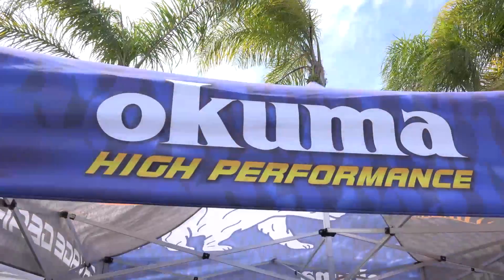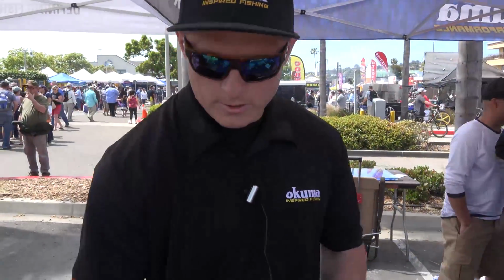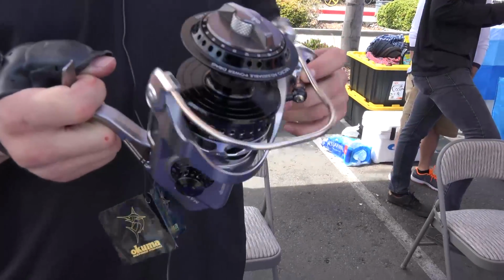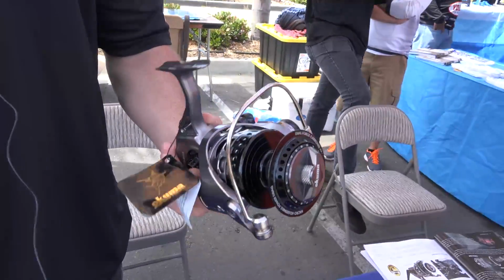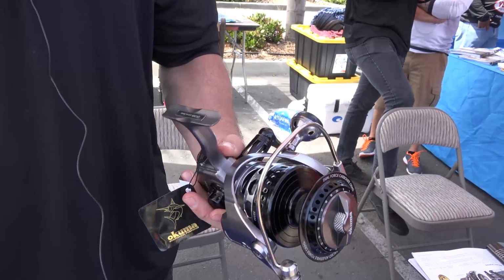What's up? I'm Josh. I'm out here working for Okuma, and I'm going to show you some new reels we've got here. This is the new Makaira. This is a 20,000 big reel, good for the bluefin in Southern California. Good popper reel, really strong reel, has about 66 pounds of drag.